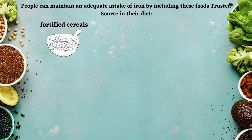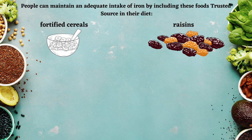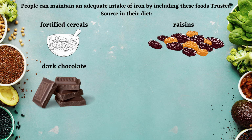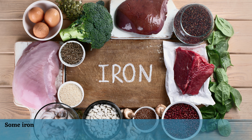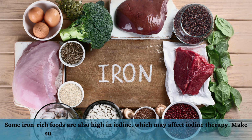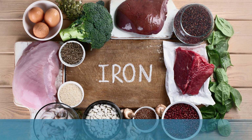Fortified cereals. Raisins. Dark chocolate. Beef, chicken, and turkey. Spinach. Some iron-rich foods are also high in iodine, which may affect iodine therapy. Make sure your total iodine intake is less than 50 micrograms per day.